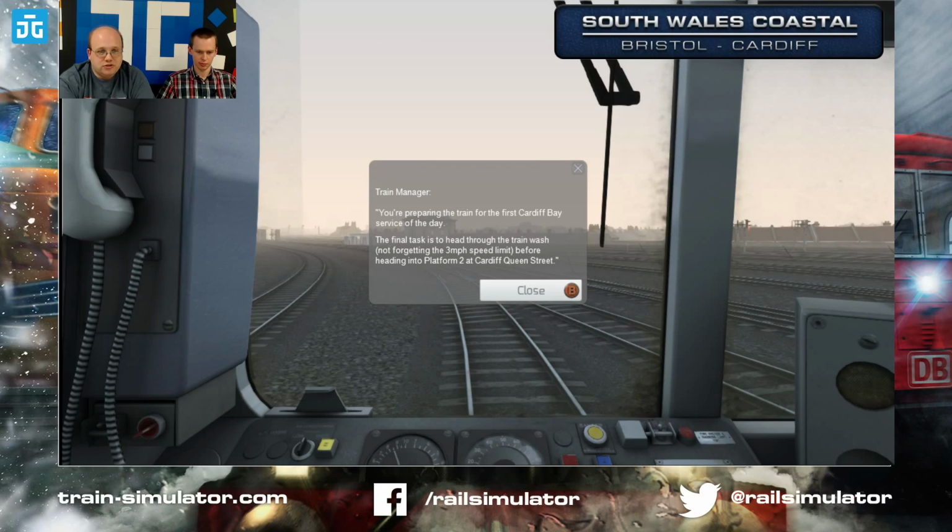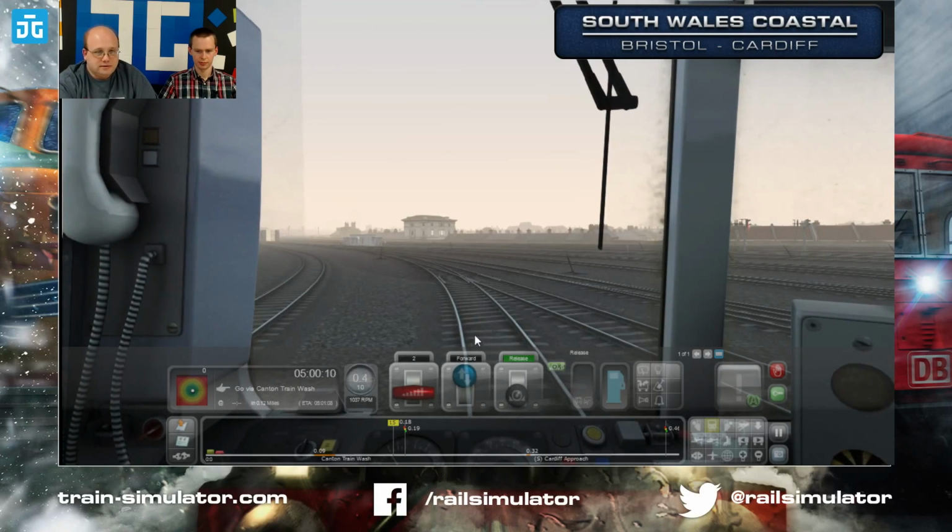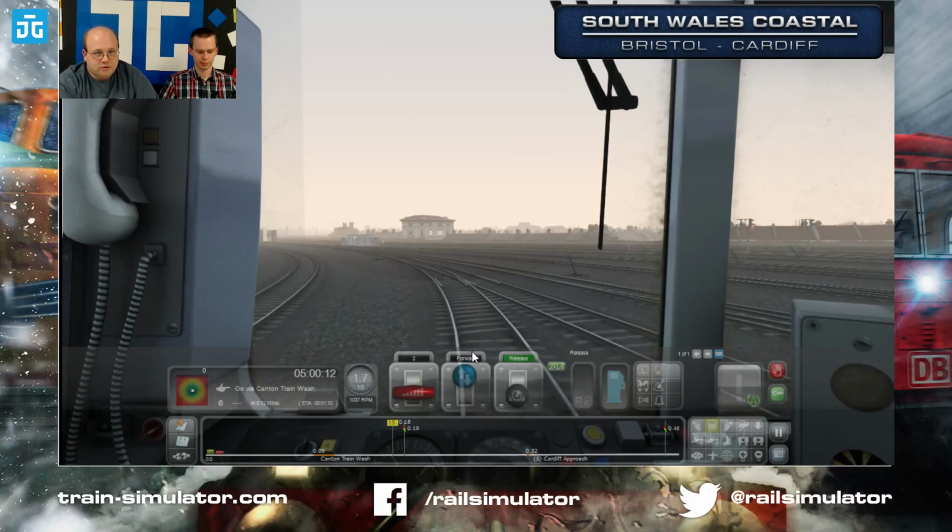Right, you're preparing the train for the first Cardiff Bay service of the day. The final task is to head through the train wash, not forgetting the 3 miles per hour speed limit, before heading into platform 2 at Cardiff Queen Street. I like how the game knows it needs to remind me of these things. Brakes off, it might help. Got the train wash in front of us.